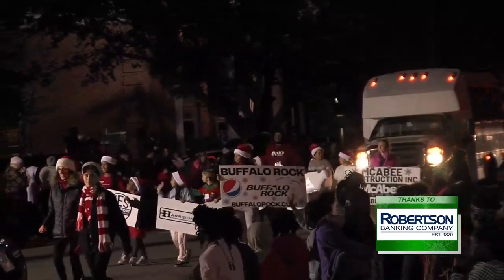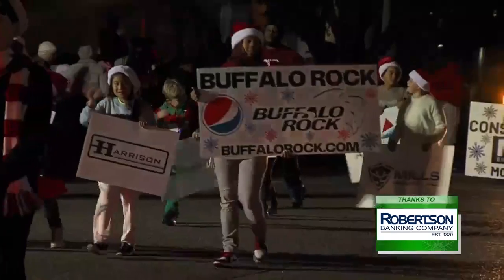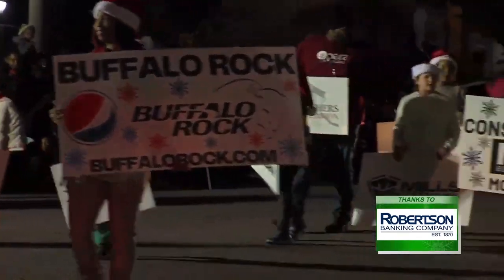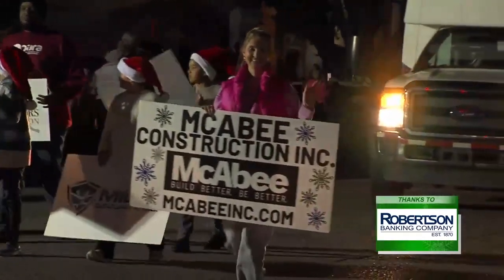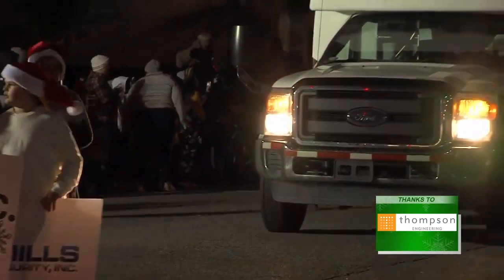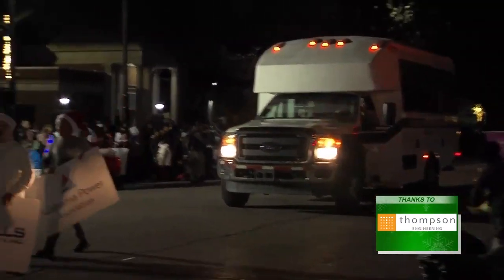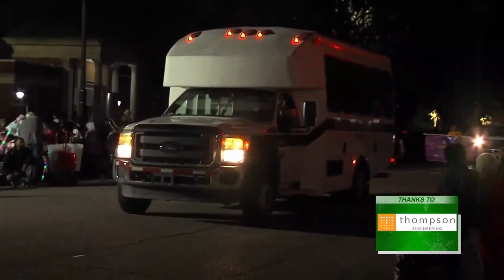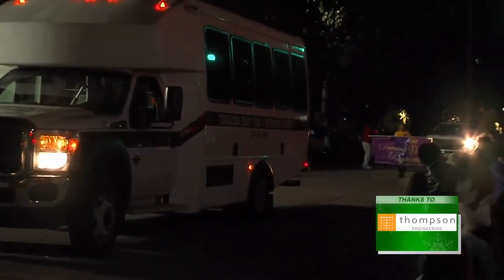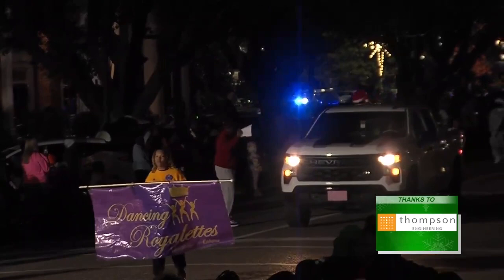See Buffalo Rock making their way down, and you see Maccabee Construction there, Harrison. Buffalo Rock. See them waving. Maccabee Construction as well with their signs. And I love this. They are local. They want to be involved. Got Alabama Power. And it looks like that distinguished young woman, her name is Claire Doyle. So she will go on to compete for the state competition in January.